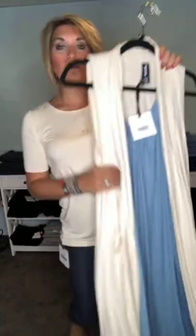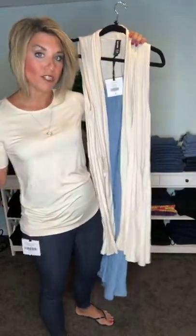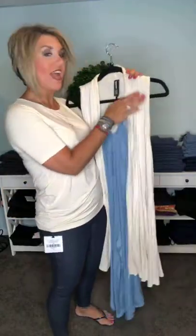What's awesome about these Cascade vests is that you get that extra layer and coverage on areas that we really don't want to show off. But they are just a really great flowy piece. And then again, like I said, something you can wear all four seasons. You can wear it with a tank. I love to wear it with the cowl necks in the winter. So this is really a piece that's going to last you a long time.